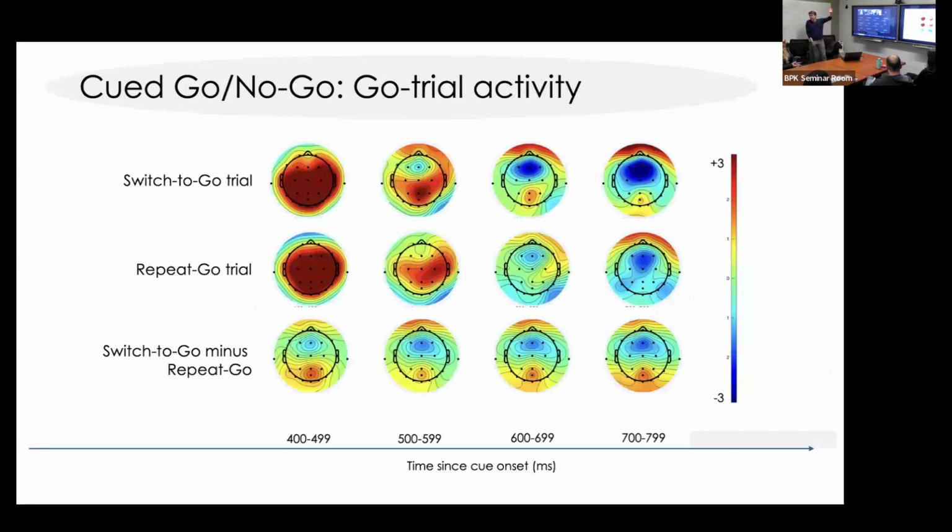We looked at go trial activity in particular when they have to switch to a go trial. So they've had a no-go trial, they've chilled for 3 seconds, now they get a go trial, and that's the cue activity towards the middle to the end of the cue-target time range. If they get a second go trial in a row, it's a little bit different. So we can look at the difference by creating a difference wave, and we see a couple of things, including this negativity over medial frontal cortex. So it takes more effort to switch to a go trial, to respond, to get ready for the first go trial after a break, after a no-go trial, than it does to continue with continued go trials.